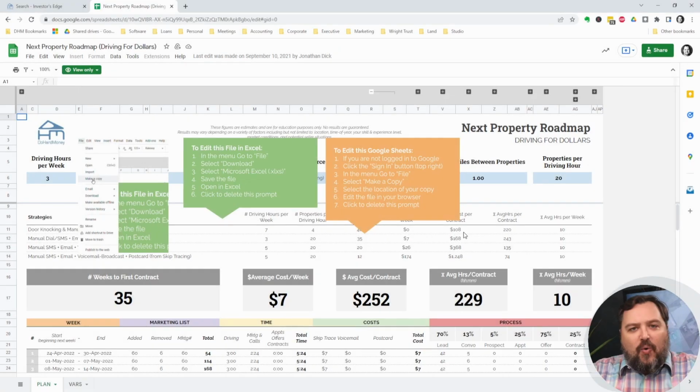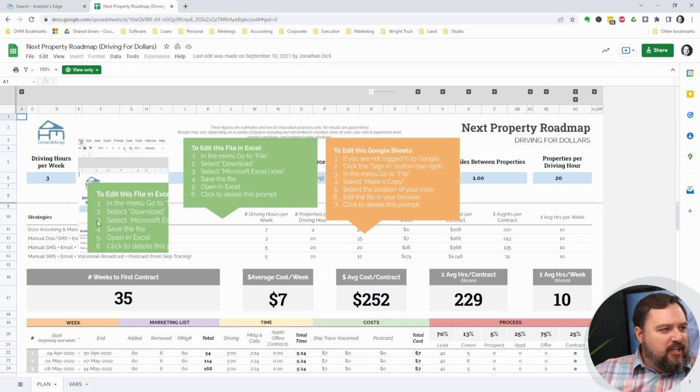So what you need is a game plan and what I like to call a roadmap. So I've put together what's called a next property roadmap that will walk you through exactly what you need to do in order to have a deal happen. So let's jump over there so I can show you what this is all about. Okay, this is what's called our next property roadmap. This is basically to reverse engineer your success.